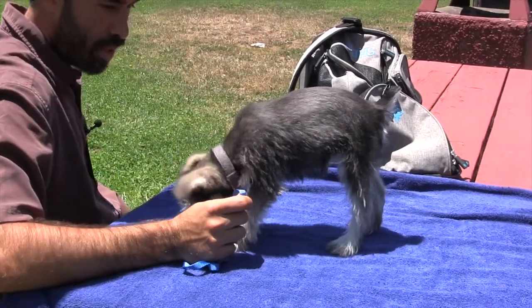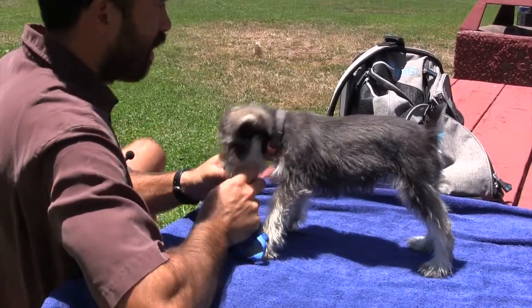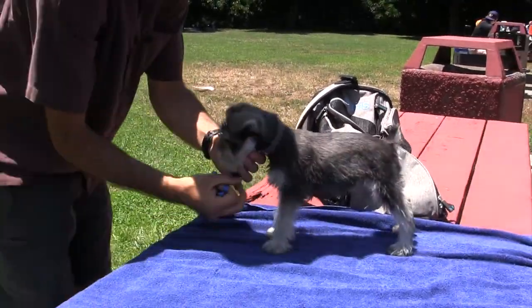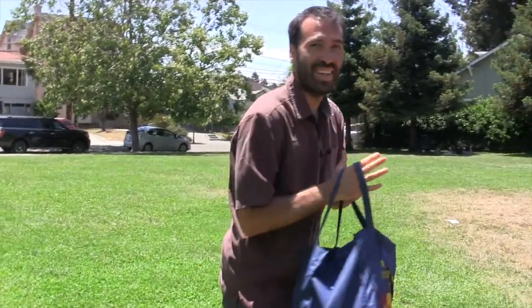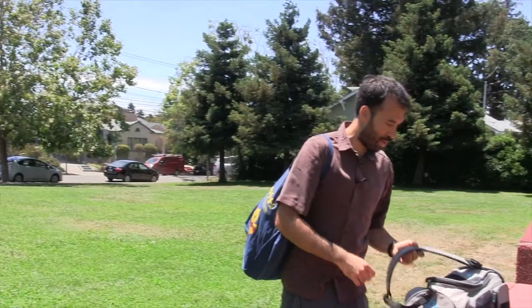Ooh, do you hear that, Daisy? I hear a leaf blower. Let's go check it out. Let's go check out that leaf blower. Oh, go in here. Heard a leaf blower over there. Figure we should go take a look so Daisy can see a leaf blower.